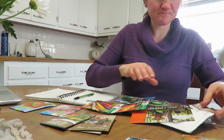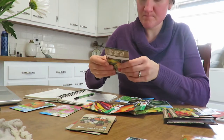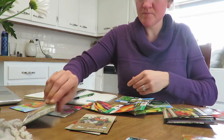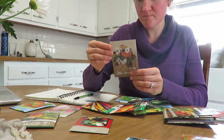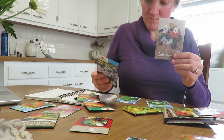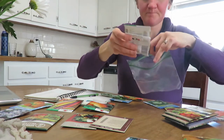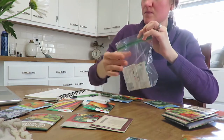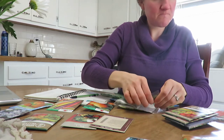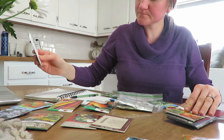All right, so what I have started first, I ordered seeds back in February. Some organic, some are non-organic. Some seeds I already had on hand, some I saved. And so I have my box organized in a bag. I did that one day in one of my homemaking videos actually that you saw. And so I just categorized them by alphabetized and then when I needed to plant them.